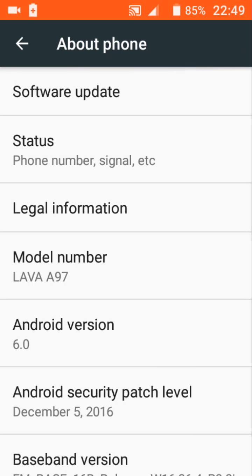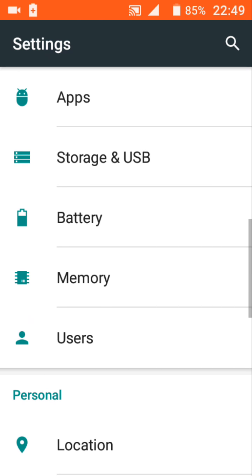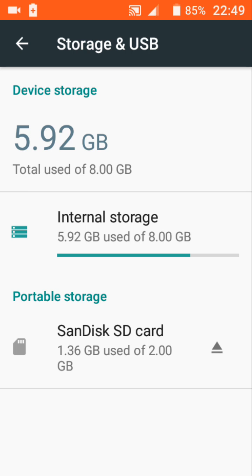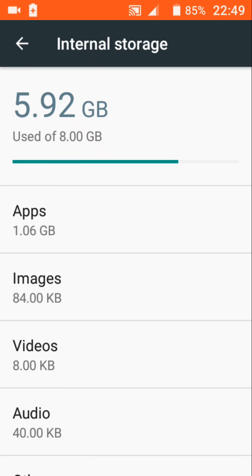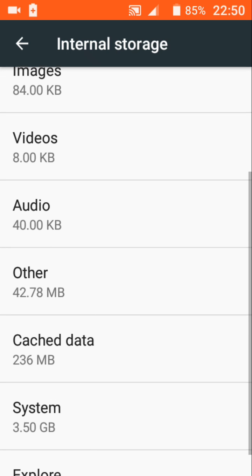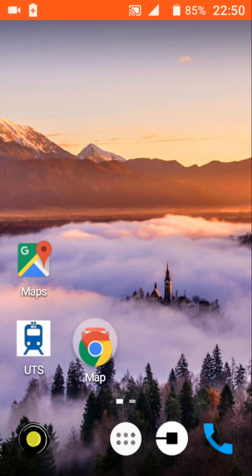You can also see the... wait, I'll show the storage space. You can see that it is 8 GB, and in the 8 GB you can see my app storage is 1.06, and cache is 236 and clearing it, and system is 3.5 GB. So fine.